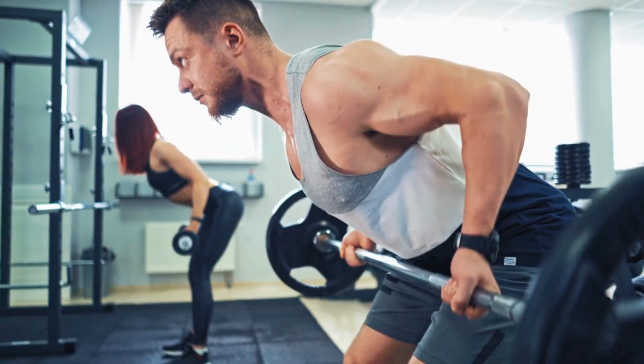Have you ever wondered how your body builds muscle? How does your body transform lifting weights into bigger muscles?